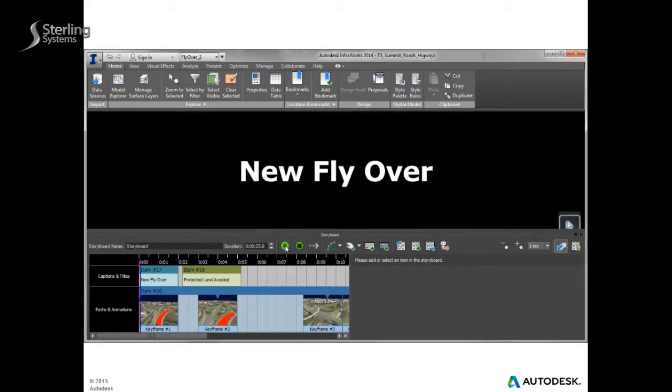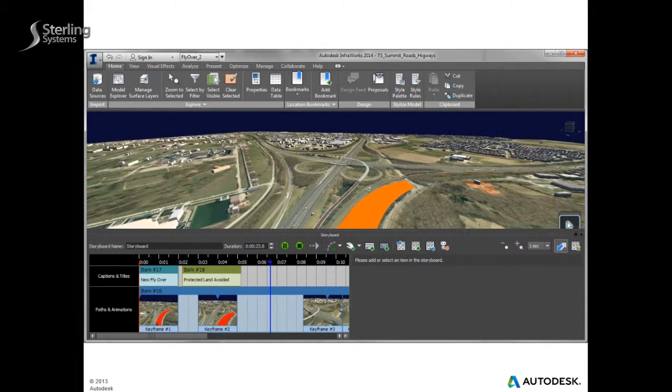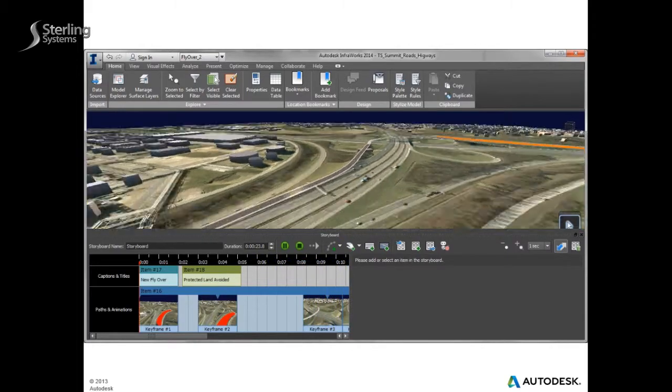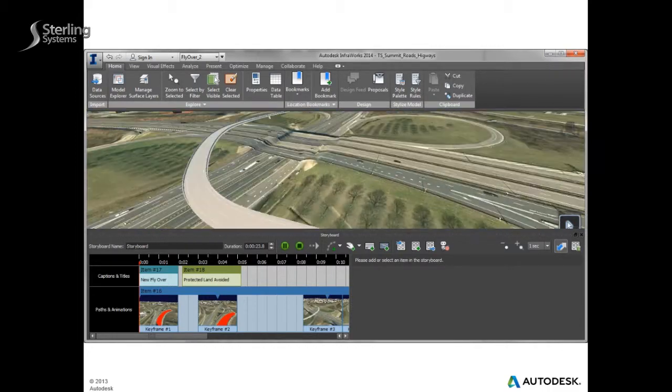When you use the data-rich project proposals to communicate different options, you demonstrate that you have a complete and unmatched understanding of the project and are therefore the best firm for the job. This is why you need Autodesk Infraworks in your toolbox for winning more work.